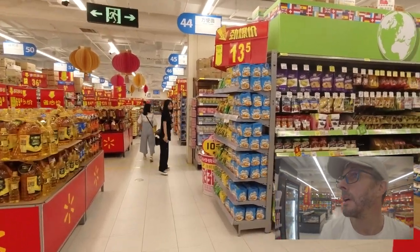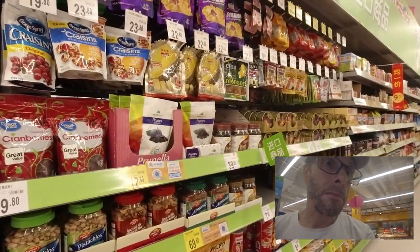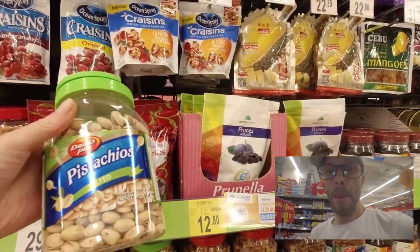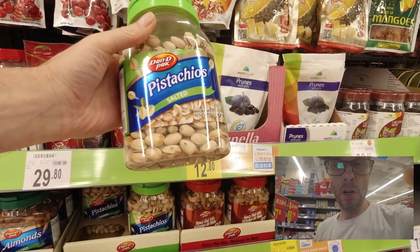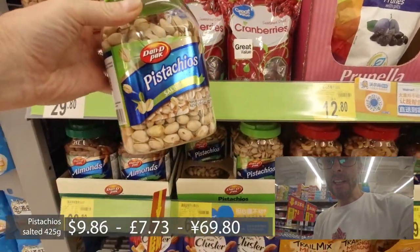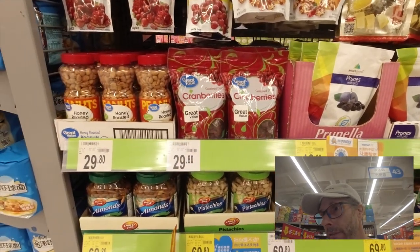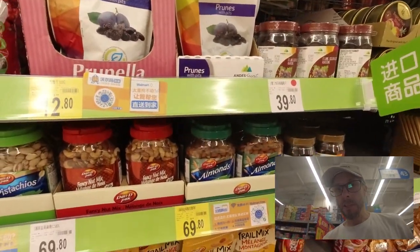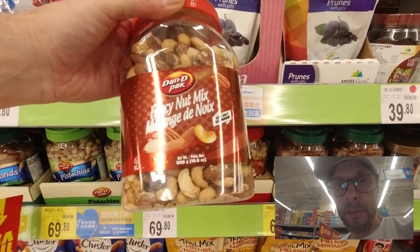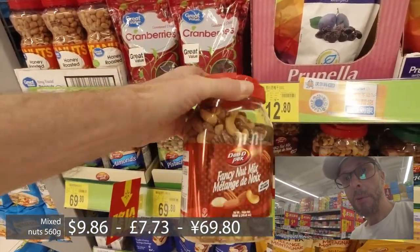Something else which I feel is quite expensive here is nuts. So maybe you can tell me what kind of price nuts are in your country. So this is pistachios, and this tub of pistachios, which is 425 grams, is 69.8 yuan, which is about £7 to £8. I will confirm that. Almonds, a similar tub of almonds, again 69.8. For 560 grams here of mixed nuts, that's 69.8.